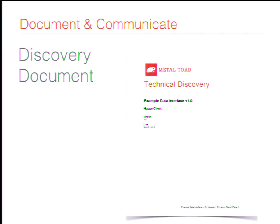Does my outline change by the end of the discovery project? Probably. And that's fine. That just means you've had insights gained. And that's perfectly acceptable. But it does set the whole path of the discovery project.